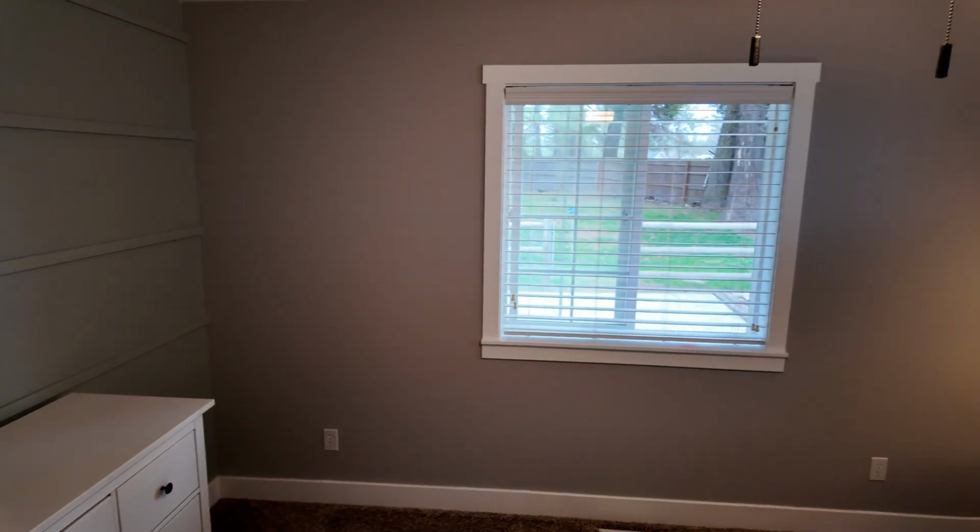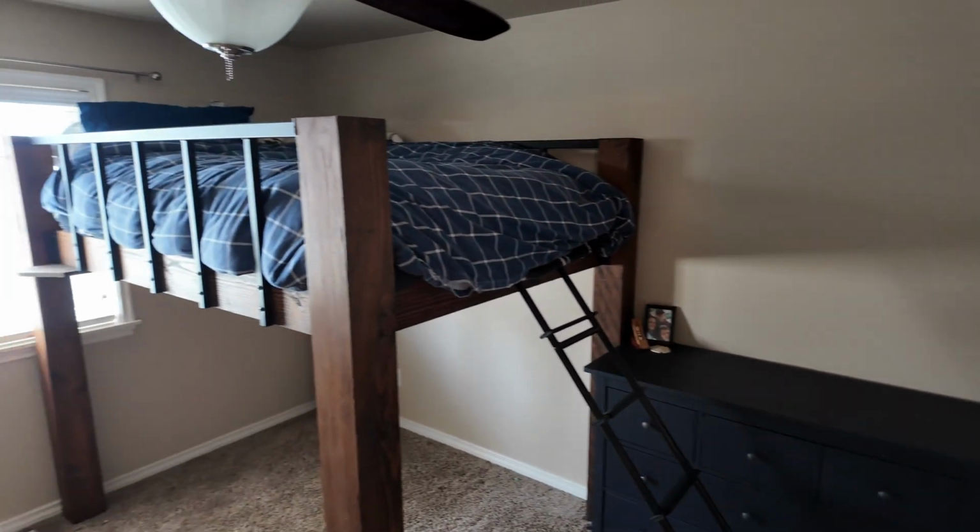All right, we're starting this again already. So yesterday we finished our daughter's bedroom. Today we're gonna work on our oldest son's bedroom.